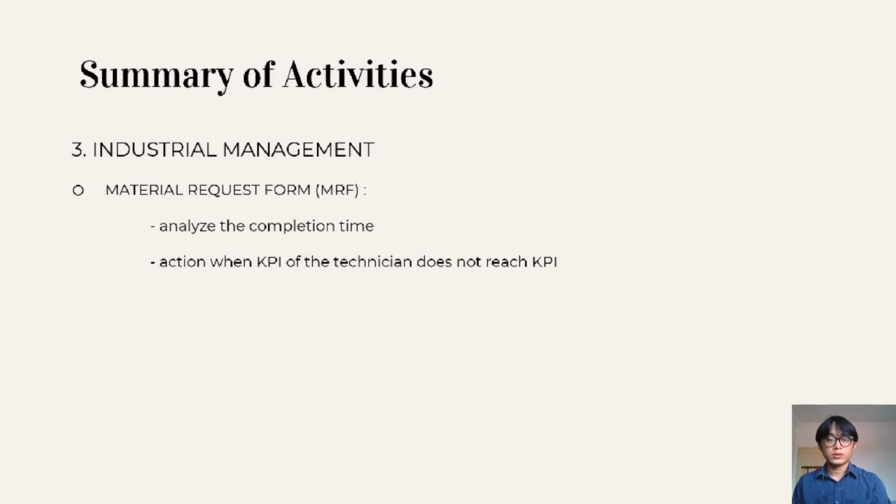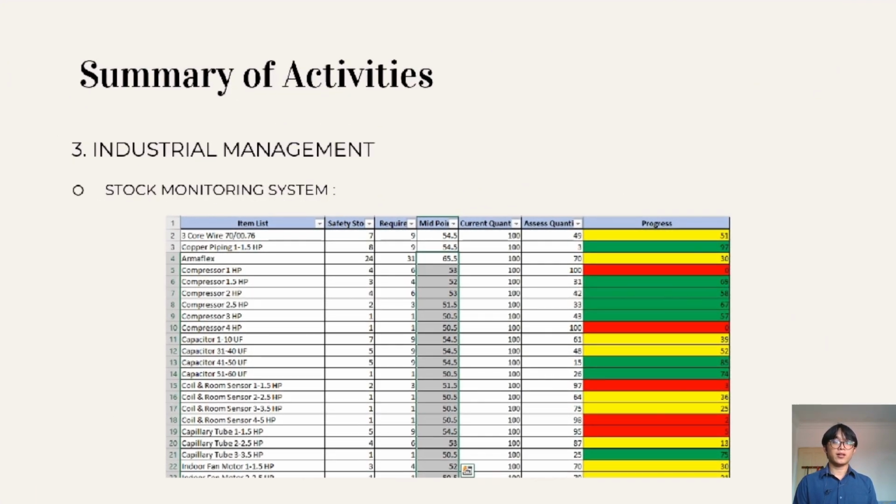further action will be conducted, such as the technician being asked by their respective supervisor, as some tasks require time to complete because there is a need to refer to the store to check the availability of spare parts.